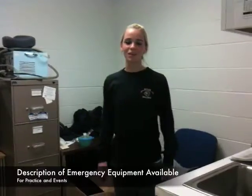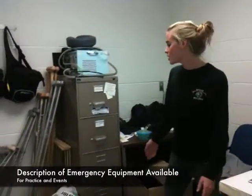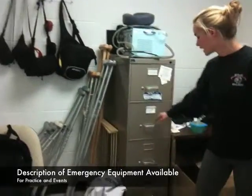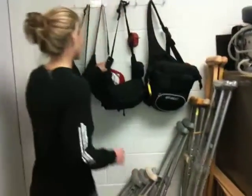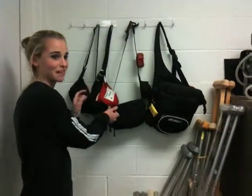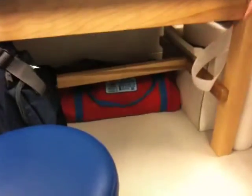Okay, so a lot of the emergency equipment that can be used for practice can be found in the training room. We have our crutches and our AEDs can be found in this cabinet. And then we also have our rescue breathing masks. And out here we have our spine board and then our sport injury transporter. And then if you walk this way, in this red bag, and under here you can find all of our splints.